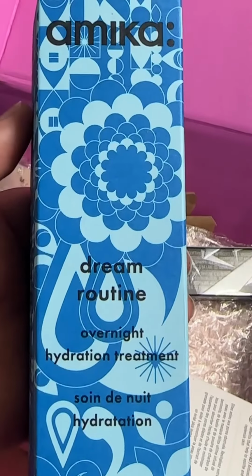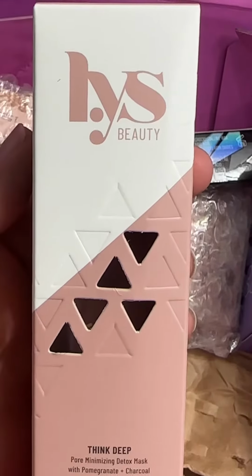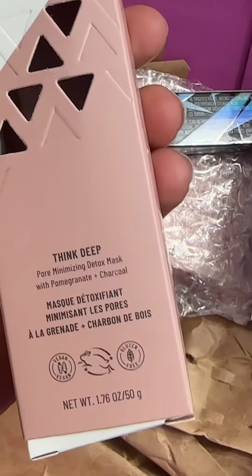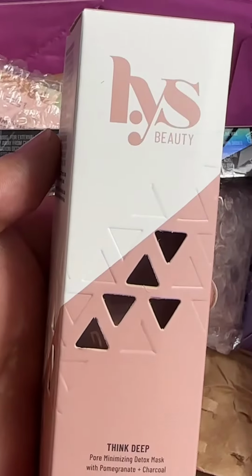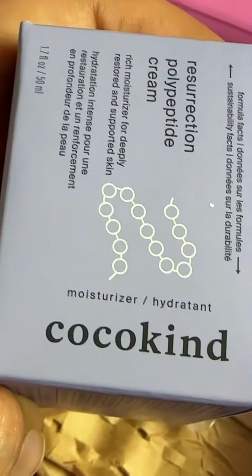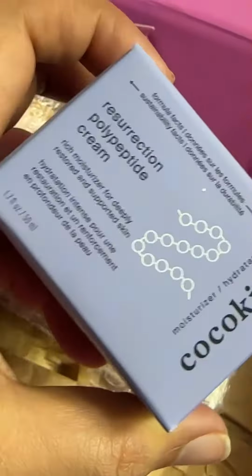And next I have this hydration treatment from Amika. I love LYS products. I already have their bronzer, eyeshadow palette, primer. Now I have this pore minimizing detox mask. Next I have this Coco Kind hydrating cream, and I'll try it soon.